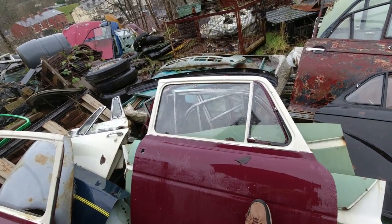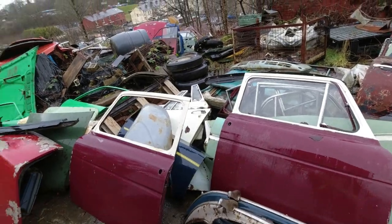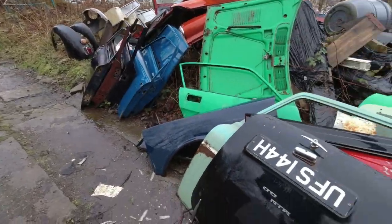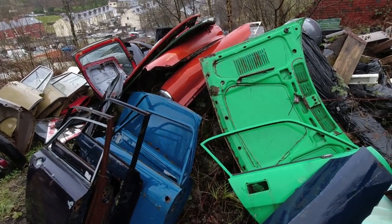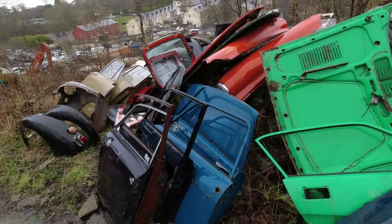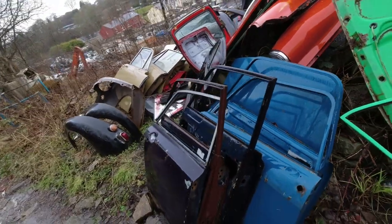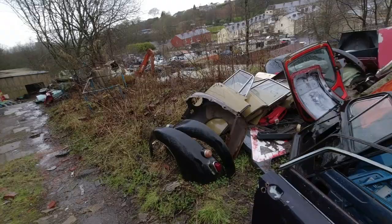These 105E Anglia, do we think? Got a pair of doors there. I could be wrong on that. It's fun this, isn't it? Guess the car. A Minor, famous car. TR7, door there, very distinctive. Pair of doors and the bonnet. Needing some work, but nonetheless they're there. And what's that off? Austin 1100? Two-door, maybe? Fascinating.